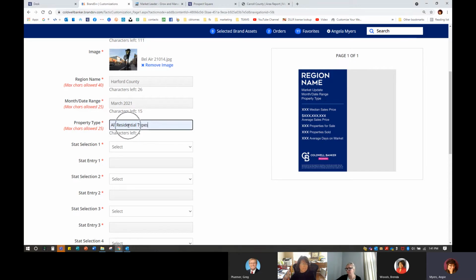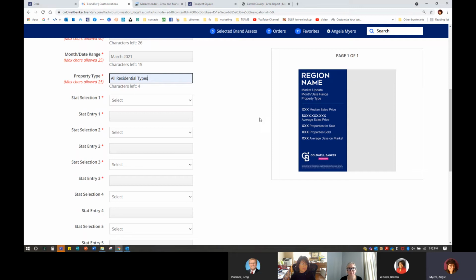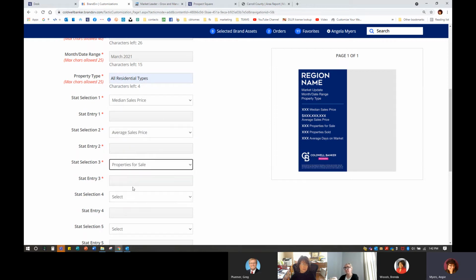The property type is all residential types. I didn't pick just condos or just single family. If you choose those, you can go in and put that information as well. And you have to select at least 3 pieces of data to include, but up to 5 pieces of data. And when you do that, you can just select from the drop-down menu. I like to kind of go in order that they're here, but you can definitely change the order. You can do it in the order that it shows over here as well. So median sales price, and then we have the average sales price, how many properties are for sale, how many properties have sold, and what are the average days on the market.